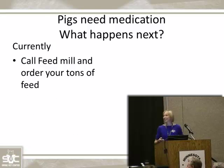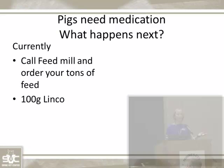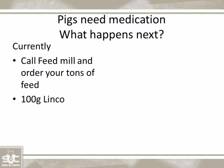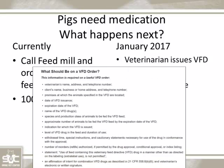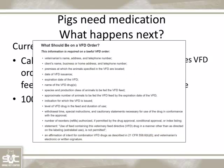yet. So you call your feed mill, you order your tons of feed, and you say, I want 100 grams of Linco in the feed. What's going to happen a year from now is going to be a little bit more of a step. So your veterinarian is going to issue a VFD. He or she is going to put in some pertinent information. Just for your information, it's about 20 things that are required on the VFD.